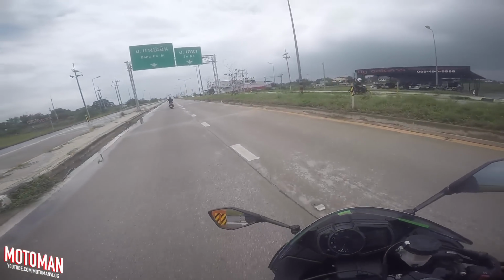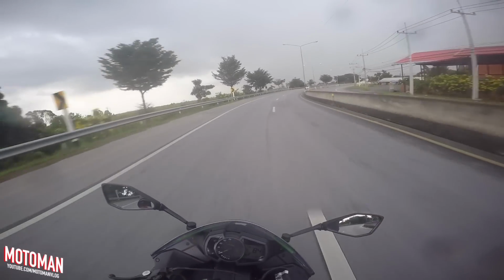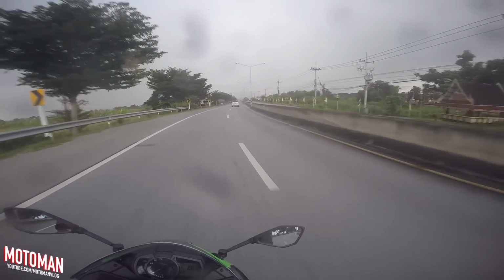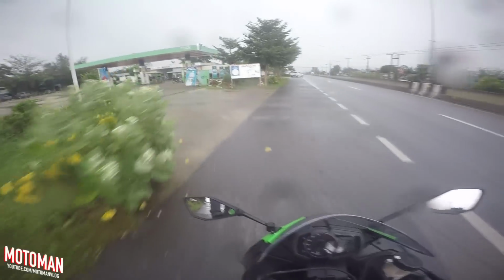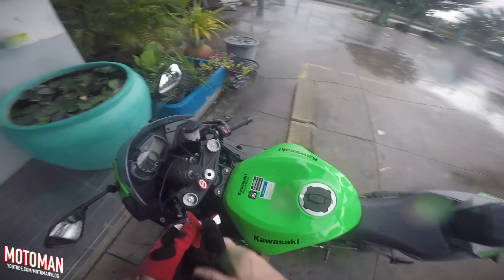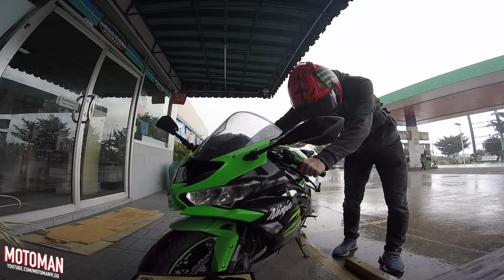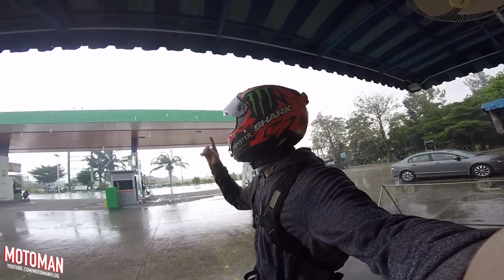Hashtag quality driving. I'm heading right into the rain here, man. Oh, man, I'm about to get soaked. Wait, look how much rain is down there, down the road. Alright, this petrol station's got nothing in it as well, look. It's really chucking it down now, man. Just happened to be going where it was raining like crazy. Right, look at the birds up there.